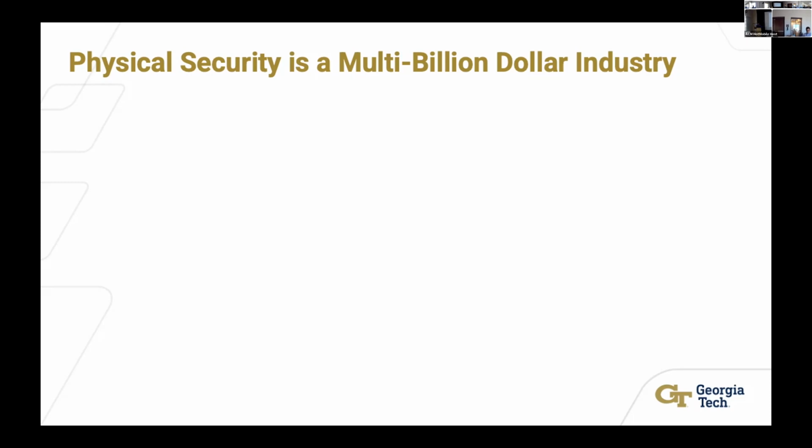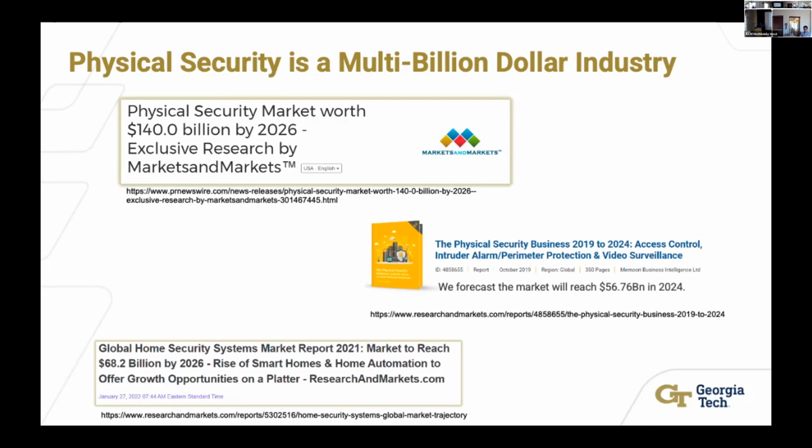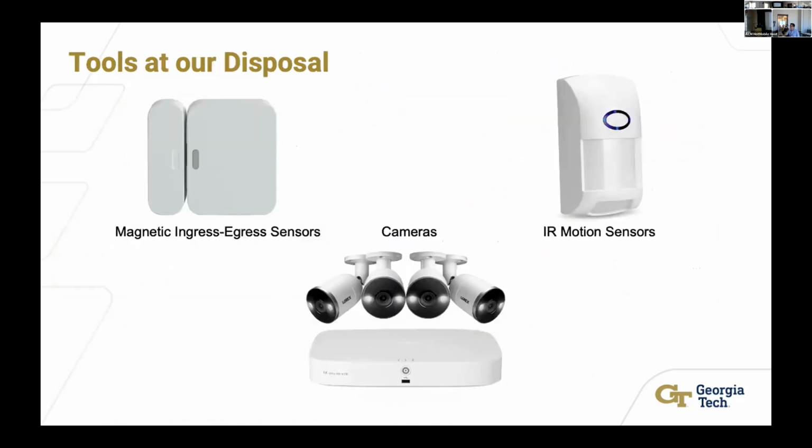So physical security is a multi-billion-dollar industry. We know from various estimates that it spans somewhere between $40–50 billion to $140 billion based on what all you include in physical security, whether it is just home-based security or security for museums and other large spaces, etc. And lots of companies are involved in this business. It includes SimpliSafe, ADT, Cove, Vivint, Frontpoint is a new one, and so on and so forth.